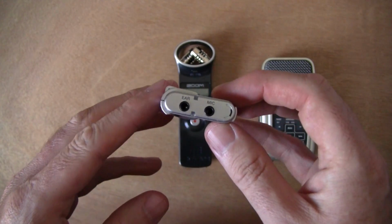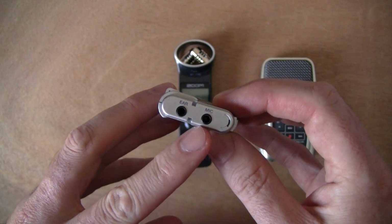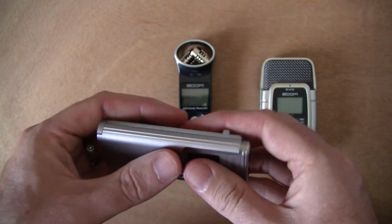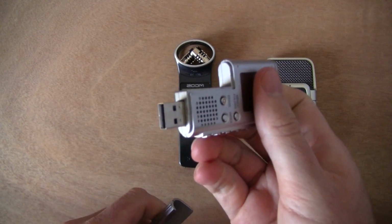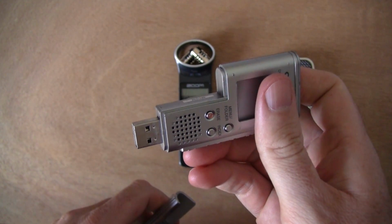Decent audio quality. What we really liked about them was on the top part here you can see there's a place to plug in both an external microphone and a set of headphones so that you can listen to what you're recording. Recorded all digital, obviously, and then when you were done you could just pop them apart. This one's a little bit stiff. And you had a USB port on the bottom of this, and that allowed you to just drag your files over onto your computer and start editing.